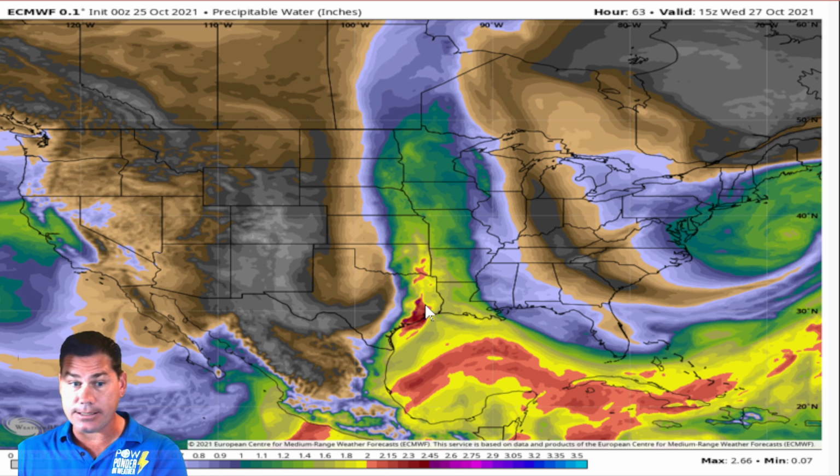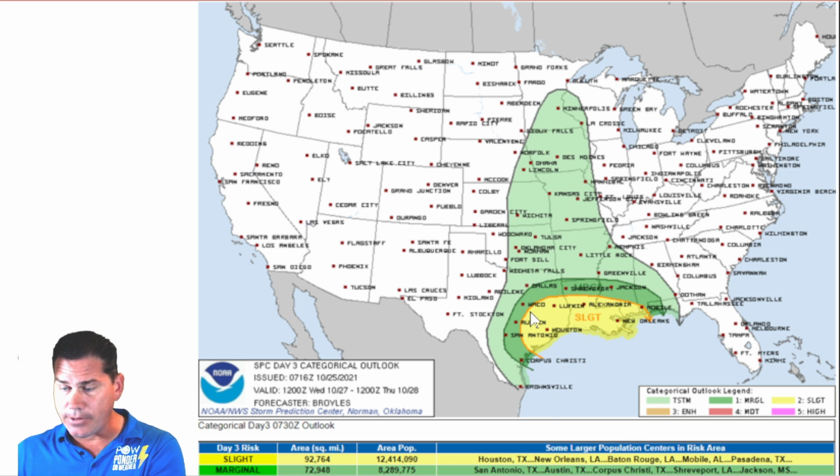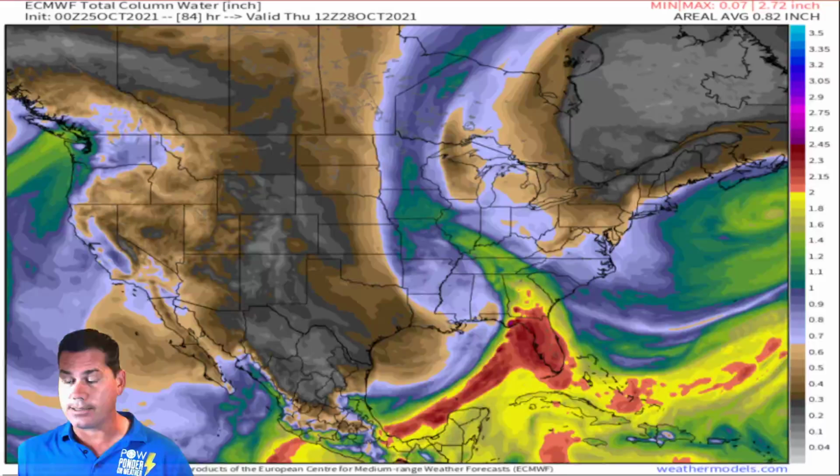Wednesday. But to the south of you, you're going to have to be dealing with those strong to severe thunderstorms, setting up shop over Houston, going into New Orleans, going into Baton Rouge, going into Mobile, Alabama, as well as Pasadena, Texas. Even portions of San Antonio, Austin, Corpus, Shreveport, going into Jackson, Mississippi. All those areas will be under the gun to see some of those strong to severe thunderstorms as we go into the day on that Wednesday, October 27th time frame.